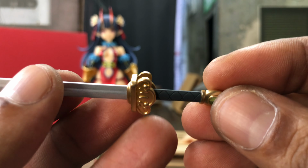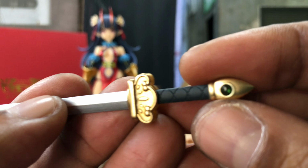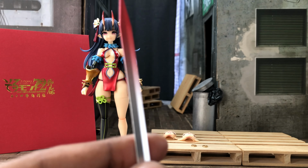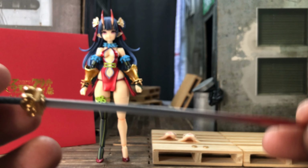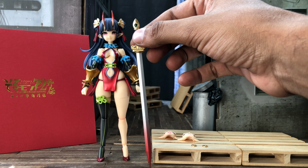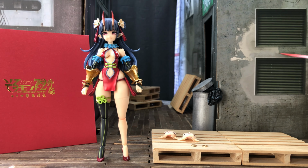Now, speaking of the gold, guys, it's done great with this sword. There's nice sculpt on the hilt. There is a green gemstone right there at the bottom. The plastic itself is not flimsy, but it's not super rigid. The silver used for the blade looks awesome, and it then gradients into a nice metallic red. Pretty sharp at the top too. I really like how this sword came out, and if you're wondering how tall it is, it's about her height. Really awesome looking sword, so I am happy with this.